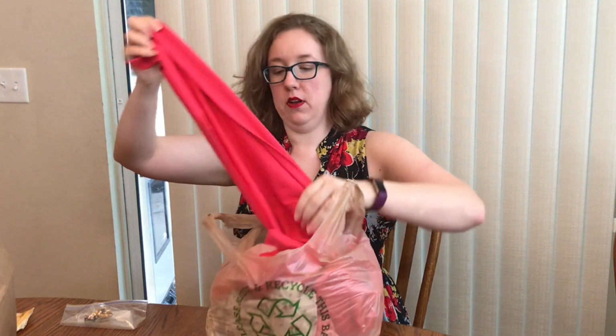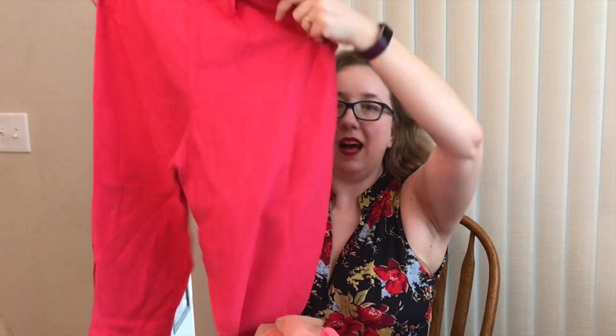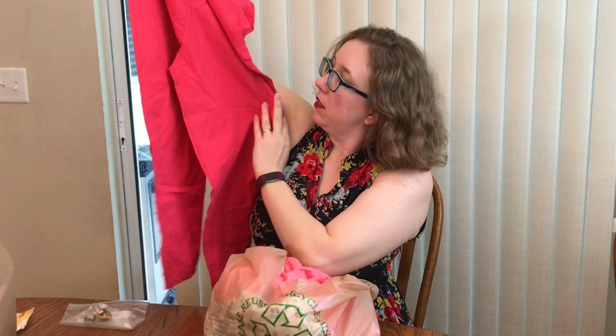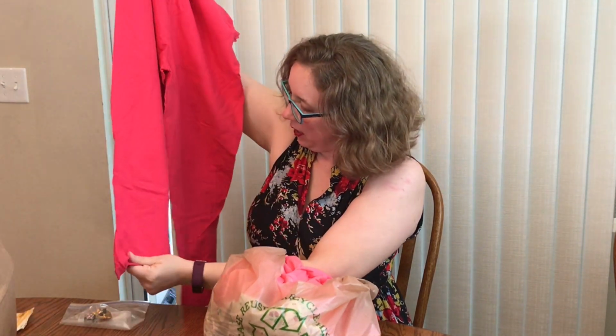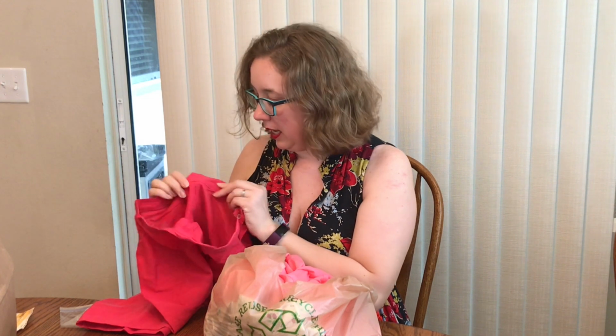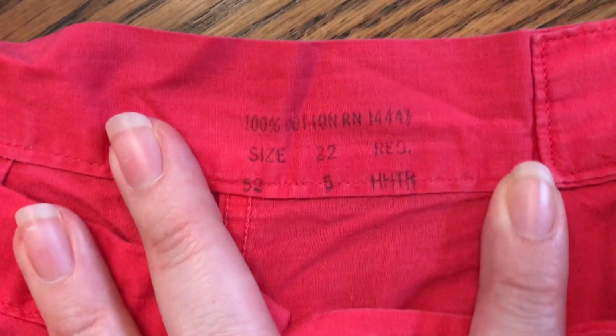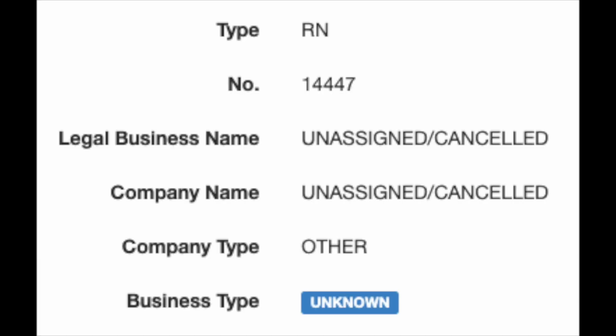Fine by me. All right, this bag has some fun stuff. Okay, I'm not actually sure what's happening here. On the back of these cute little hot pants here. Hot pants, very high-waisted, very 60s-ish shenanigans. These seem to be in good shape. All the seams are good and strong. I'm sorry, the light's just going to be terrible apparently, so we're just going to do the best we can. But on the inside they have stamped size 32 regular with an RN number that I have to look up.